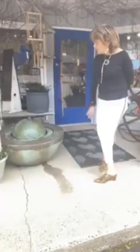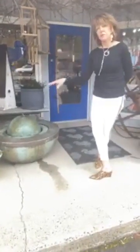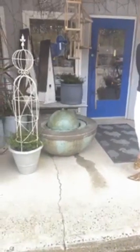Well, I think that price point is incredible. Do you mind telling us the price on that? For $450, that is an incredible piece to add to any garden.